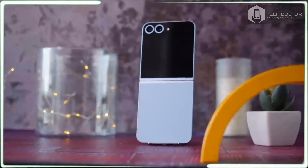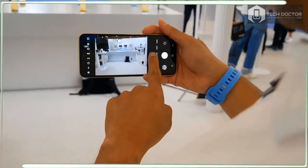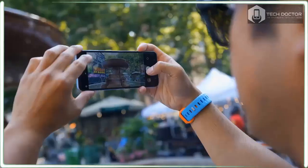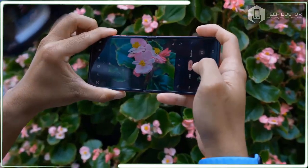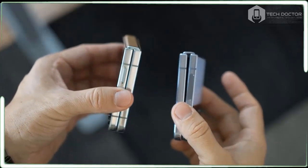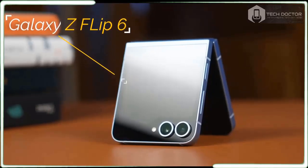However, it's going to take a lot to convince people to shell out an additional $100 now that Samsung has raised the price of the Galaxy Z Flip 6. In my Samsung Galaxy Z Flip 6 review, I will tell you if all these new AI features and upgrades justify that higher $1,099 starting price for this phone.